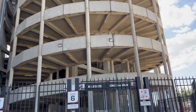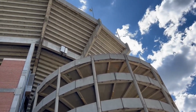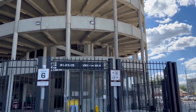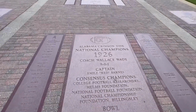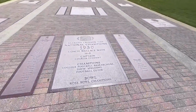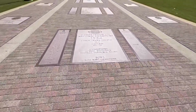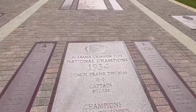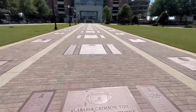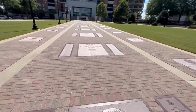There's a ramp going up to the upper level seating. As you can see, that's quite the hike. If you're a big enough fan, you'll do it though. Beneath this walkway shows all the national champion teams and the roster, all the players, coaches. And as you can see, that's quite a few championships, I must say.